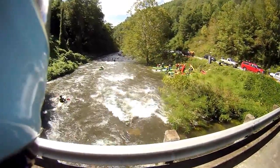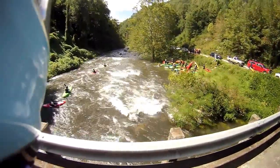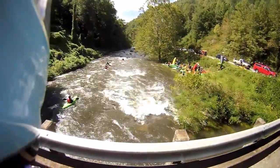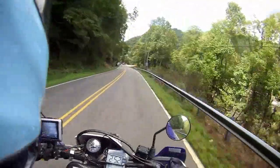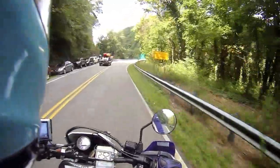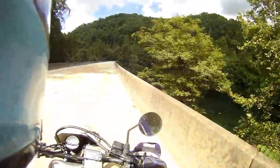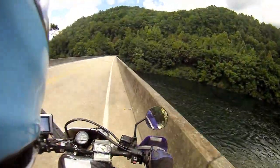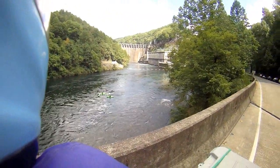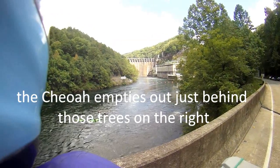Pretty cool. This is the mouth of the Cheoah River right here below the Cheoah Dam, which I'm not supposed to be stopping here. Always like this view.